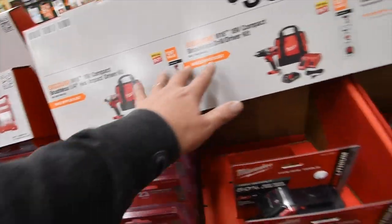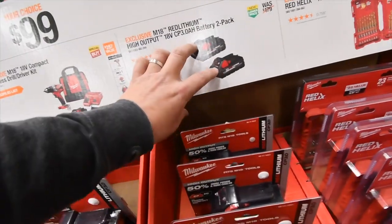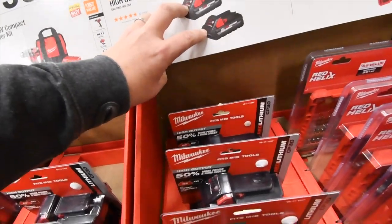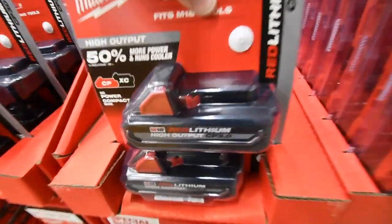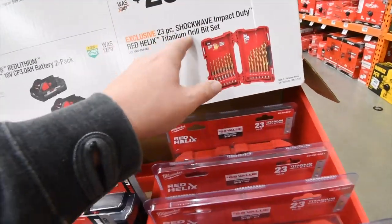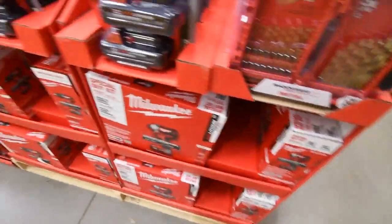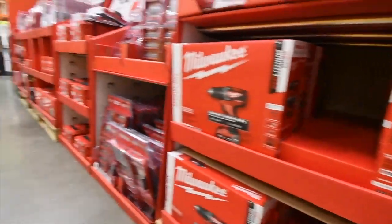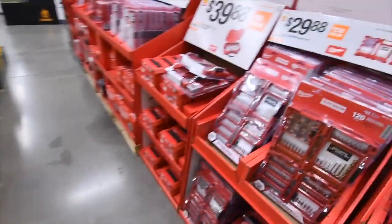I've done a lot of videos on both of these already. Or for $100, you can get the 3-amp-hour high output batteries. For $29.97, you get the 23-piece Shockwave Impact Duty drill bit set. Not bad, you guys. Not bad.